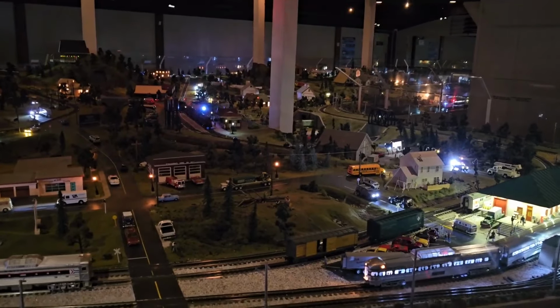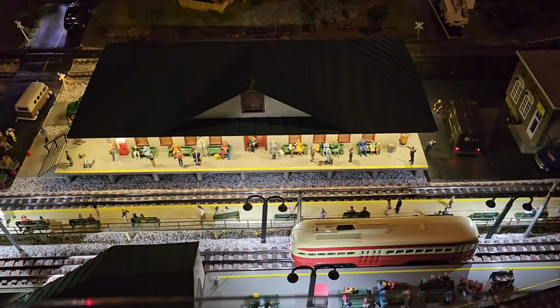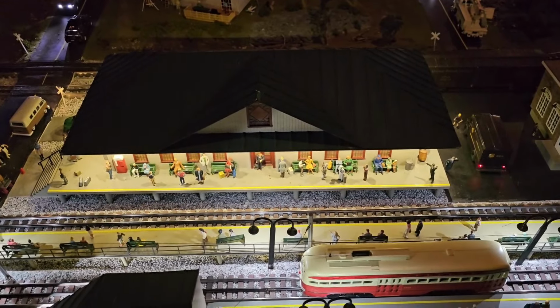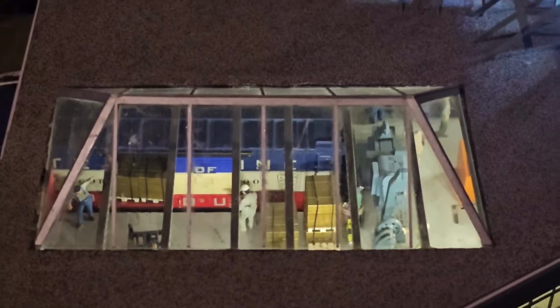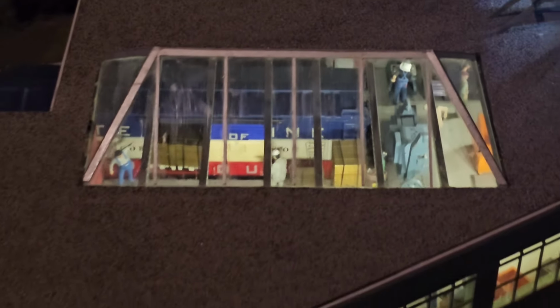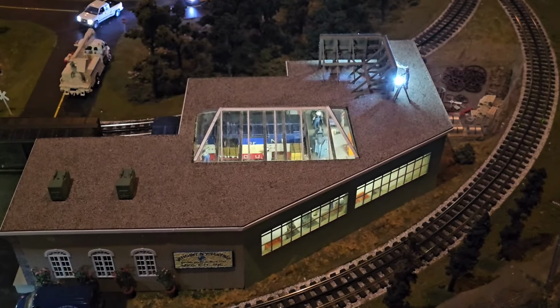Another night view of the layout on the opposite side. Here's a view of the trolley stations. A nicely done, well-detailed trolley station. It's a sky roof scene, and looking down inside one of the industrial buildings, I think it really is interesting to be able to look down and see all the machinery and everything going on on the inside of this large repair shed.